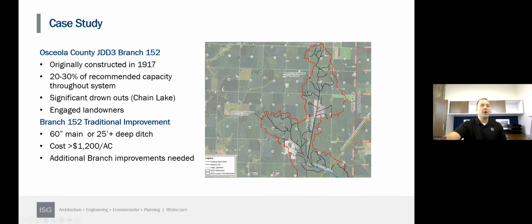So if we were to look at this, this blue line down here represents a drainage ditch, an open ditch. Everything else is tile. If we were to look at this branch tile, which outlets here and continues up a number of miles, just from a traditional improvement standpoint, looking at what would be required to provide adequate drainage improvement for those lands, we're looking at some options of a 60-inch size pipe for a tile main or a 25-foot plus deep ditch. Both options are very significant improvements just for this main, also considering some other branches. Costs on average are working well over $1,200 an acre.